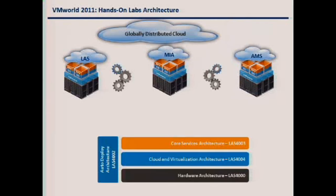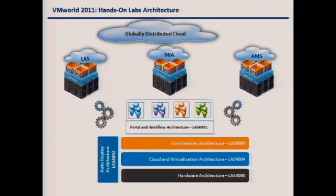These are some of the other services, or some of the other courses, that were actually offered. This specific one is the 4000 track on the hardware architecture. There was another one on the actual cloud and virtualization component, the core services component. Some of the other members of my team were actually giving those. I think some of them are actually being repeated again today.